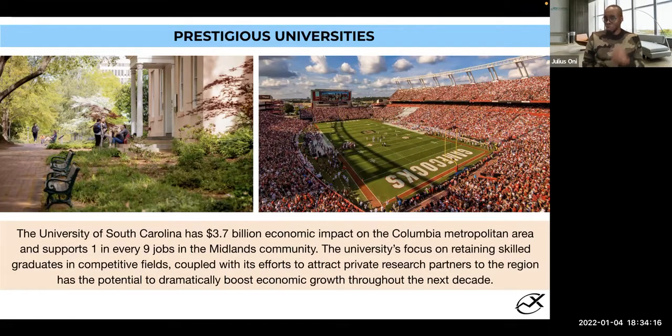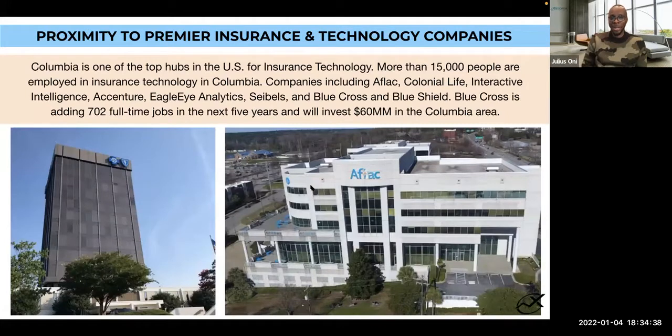Next. The University of South Carolina, by the way, has a major economic impact on that Columbia MSA. It supports about 1 out of every 9 jobs there. So I mean, it's massive. And one of the things we didn't even include in this presentation is the fact that the Army training base that almost everybody goes for basic training is also in South Carolina. So it's a vibrant place in a lot of ways.